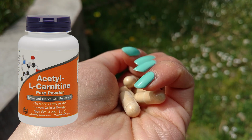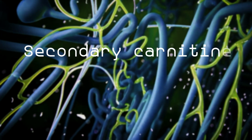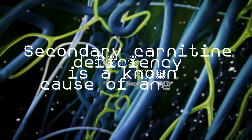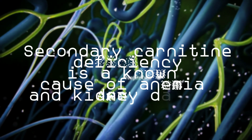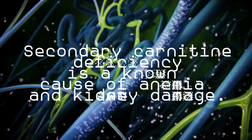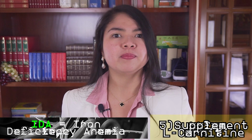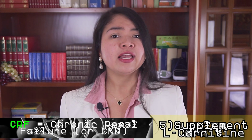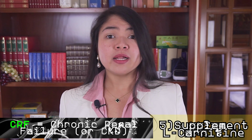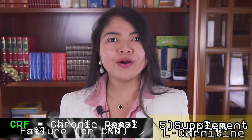The reason is not just the diet, it's something called secondary carnitine deficiency. Secondary carnitine deficiency is actually the main reason why carnitine supplementation was approved by the US FDA as a way to prevent and improve IDA. Not many supplements are actually approved by the US FDA as a way to improve conditions related to CRF, and the reason why carnitine is approved is because it really works.